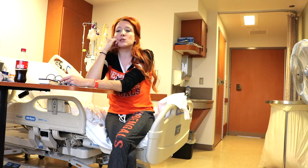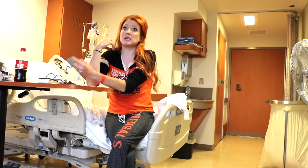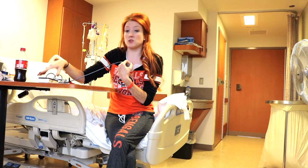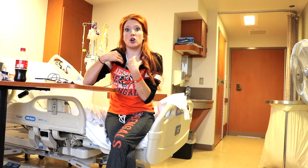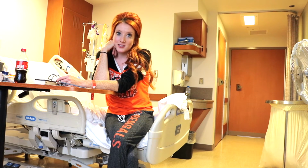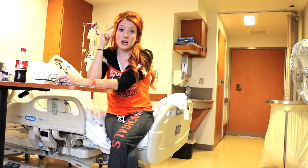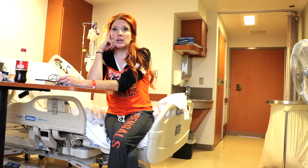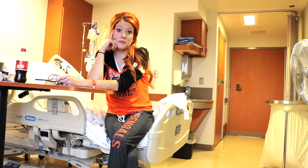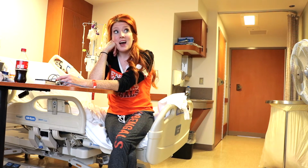I'm hoping that these reactions and everything will stop either today or tomorrow, and I can wean myself off the Benadryl, because Benadryl basically just dries you up. And for CFers, we need to cough out these secretions that are causing the infections in our lungs, and Benadryl does the complete opposite and dries us up. So that's why they want to take you off the Benadryl. So hopefully that can happen, and when that happens, I'll probably start feeling better, not as drowsy, because the Benadryl just knocks me out. But I think that's great news.